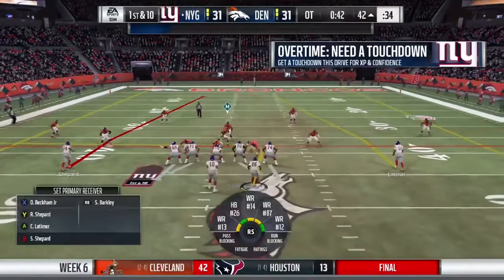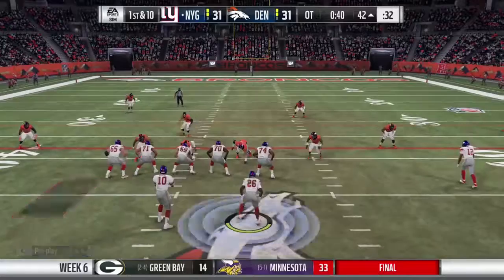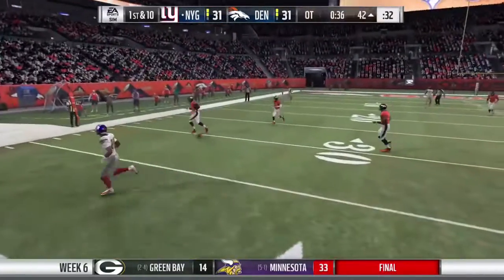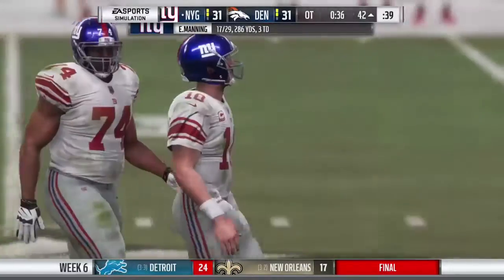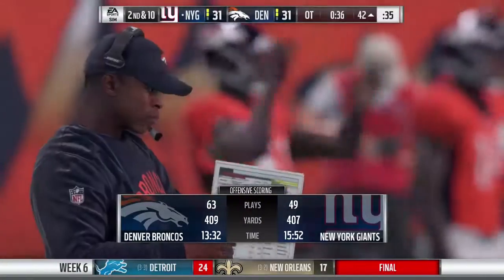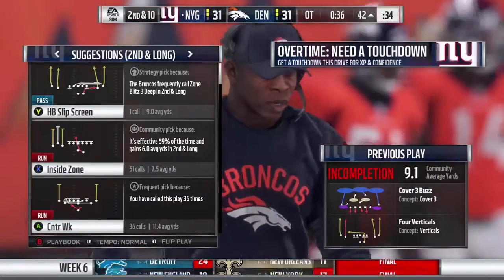Manning now on first down. And his throw is incomplete. Well, too much oomph, too much mustard there on that pass. They really turned it loose, didn't it? Really cut loose with that one. Sharp, strong. Didn't lead to a completion, though. Made it very difficult.